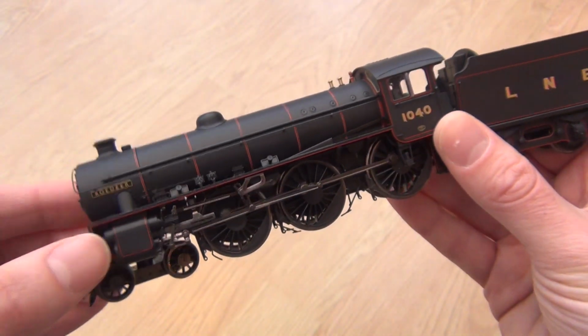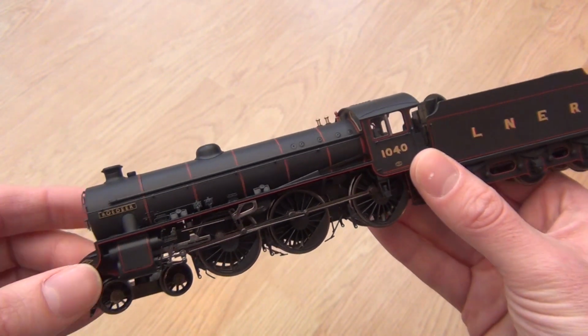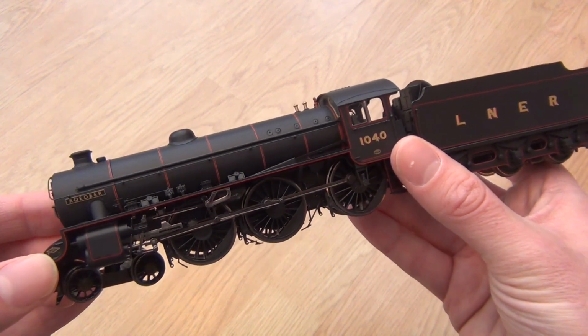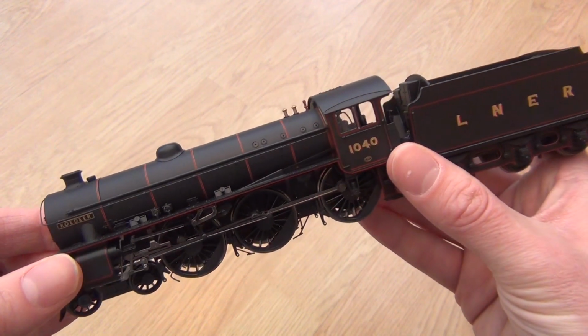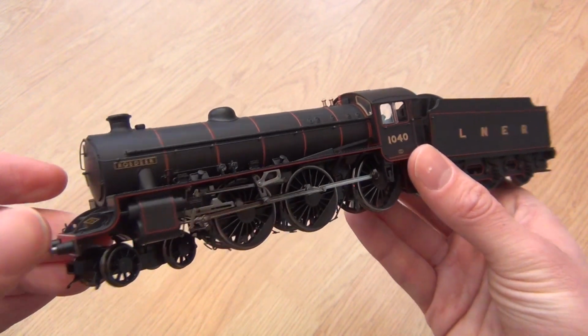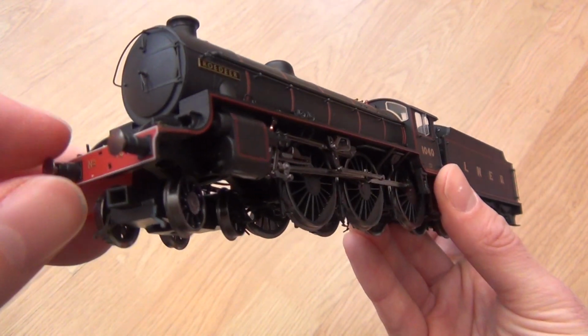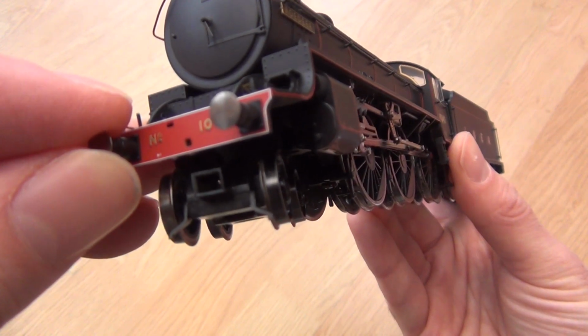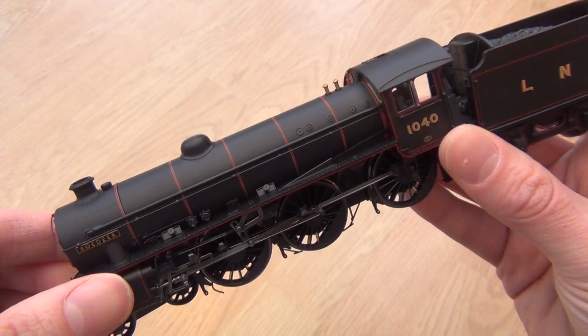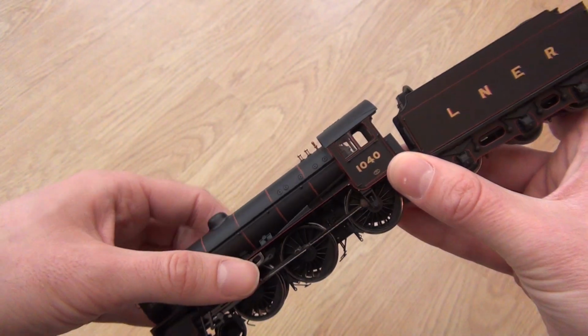So basically, can you tell me then, were these the LNER's version of the Black 5? Is that true? Because if they were, then they can do shunting, can't they? And if they can, I might put the coupling in the front there and actually get her doing some shunting work. Yeah, let's get her working hard. Come on, she's got to earn her money.